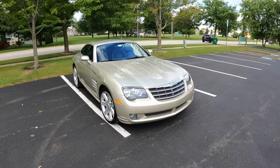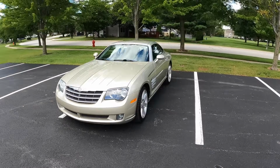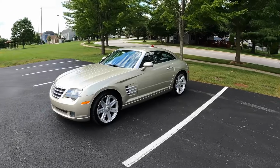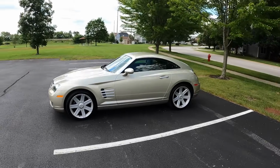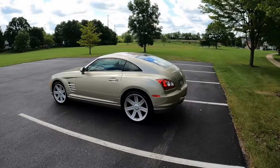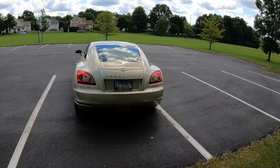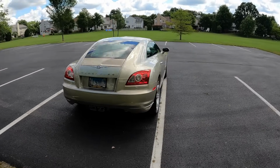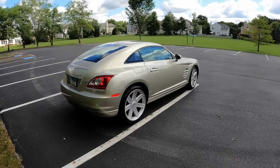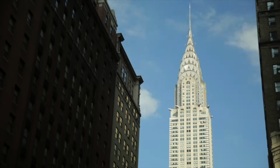Now we gotta talk about the looks, and this is one of the more polarizing parts of the Chrysler Crossfire. According to Chrysler themselves, they wanted to go with a more Art Deco styling. Art Deco being a popular design style in the 1930s. When you think of 1930s things, end of the Gatsby era, that sort of vibe, that's Art Deco. And so, funny enough, the Chrysler building itself is actually an Art Deco building.